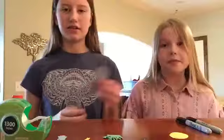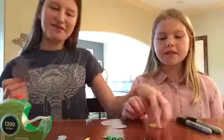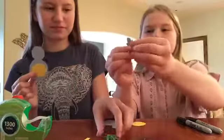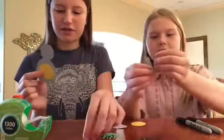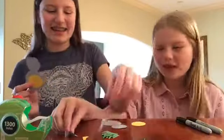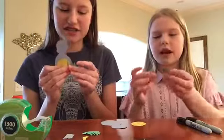So that's what we're trying to make. So we have to put little yellow bellies on these bunnies. And then we also have little ears, ears with these little yellow parts inside, you know, like the inside. And then we have to put little grass on each side.